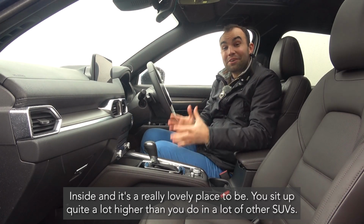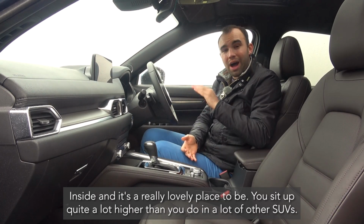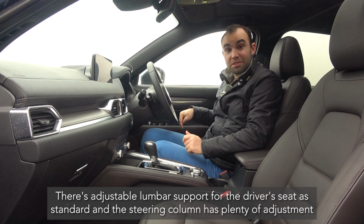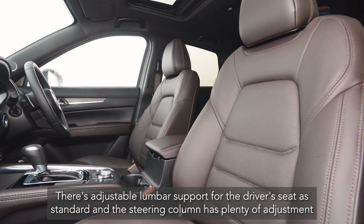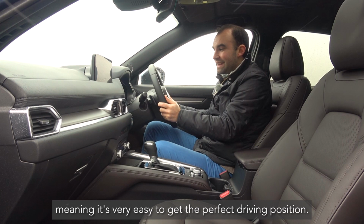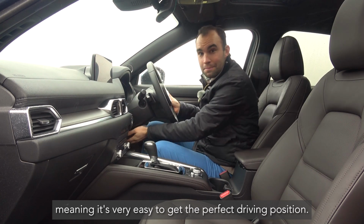Inside, and it's a really lovely place to be. You sit up quite a lot higher than you do in a lot of other SUVs. There's adjustable lumbar support for the driver's seat as standard, and the steering column has plenty of adjustment, meaning it's very easy to get the perfect driving position.